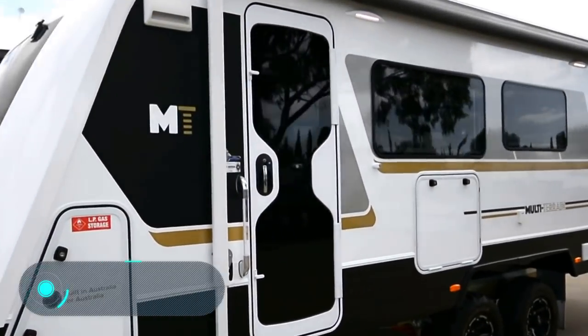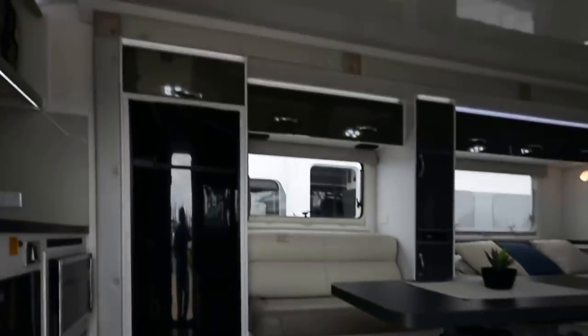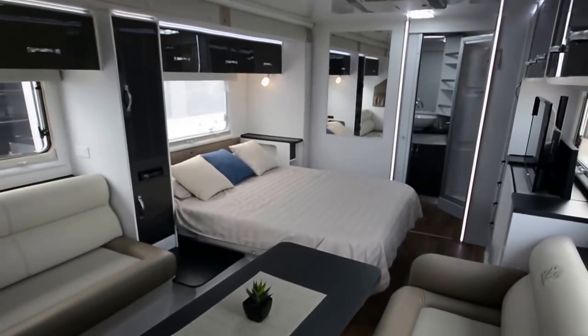Avida Topaz CV7052SL. Here we have the classic Avida Topaz CV7052SL camper. Equipped with everything you need for a comfortable life, even away from civilization.